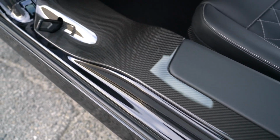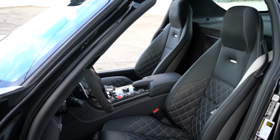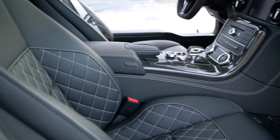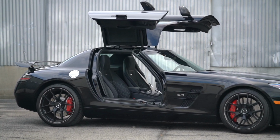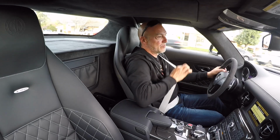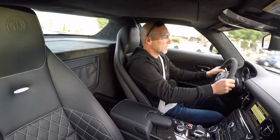And then they did a special interior as far as the stitching goes in here. You got the diamond stitching, which typically would be a little dated, but it looks so good on this car. The stitching, at first it looks white, but what you'll notice is to match the seatbelt here, it's all silver stitching in here.